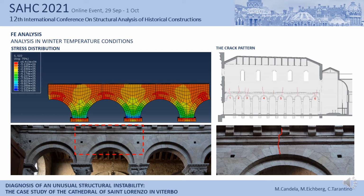On the contrary, in winter conditions, it is noted that as temperatures decrease, tensile stress values increase in intensity, but the extension of the masonry zone subjected to tensile action is reduced. As a result, in the cold season, the cracks tend to diminish in size with respect to those developed in the summer period.